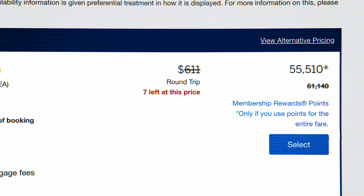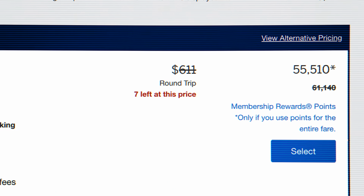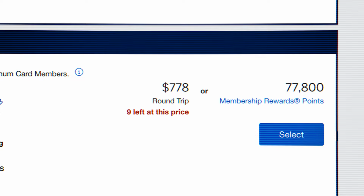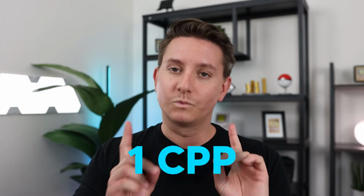Now, you see the $611 is crossed out, which means they're running a special on it, so they're going to give you more value for your points. If you look at the flight below it, it comes out to 1 CPP, which is the typical value they give you. Either of these are decent options that hit the 1 CPP target, but we can still do better.